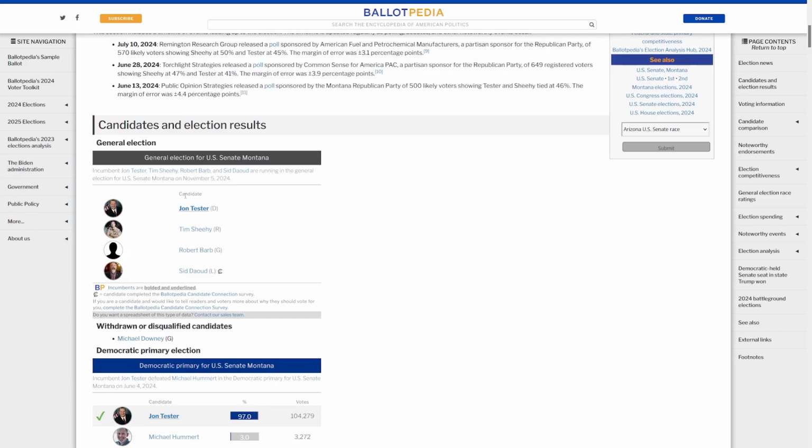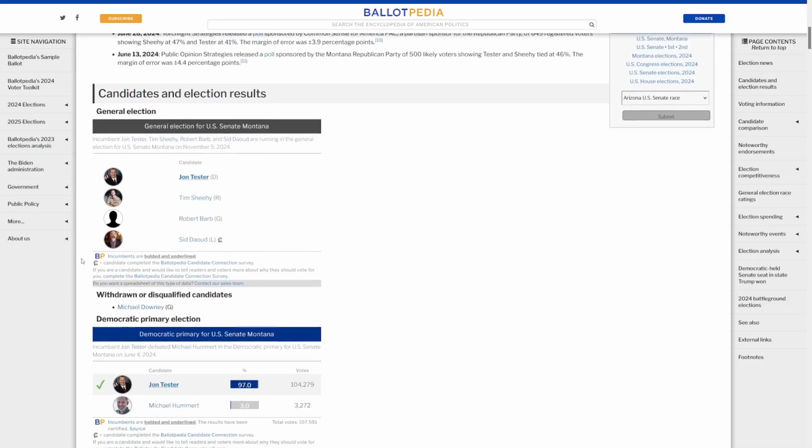His opponent on the Republican side is Tim Sheehy. Sheehy has not held political office. His background is in the military as well as business. Now, in addition to these two major party candidates, there's also going to be a Green Party and Libertarian on the ballot as well. Now, let's see how they did in their primaries.